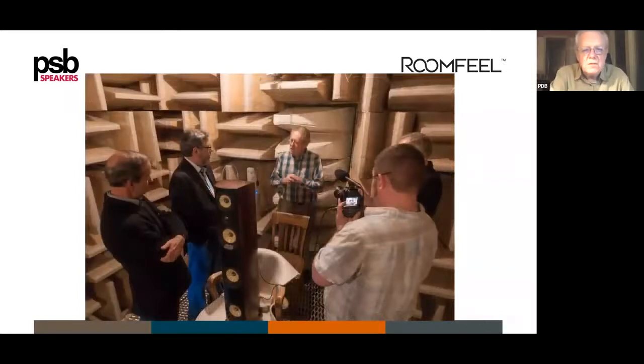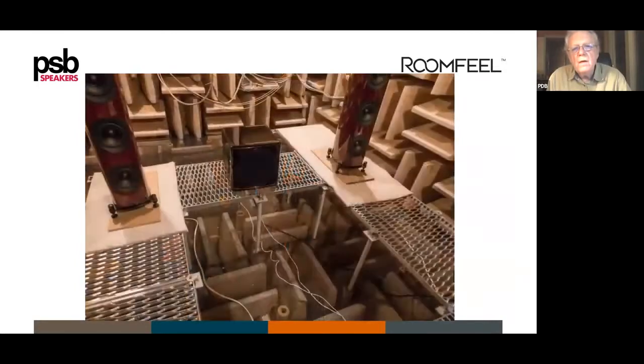So you can see that's the speaker on the chair. That wasn't there when we did the listening tests. And you can see I'm standing in front of the door of the chamber, and that sort of rolls out and allows you to come and go. That's the basic setup with the subwoofer.